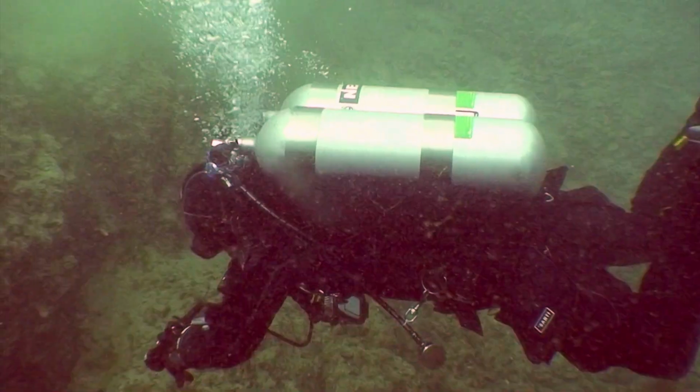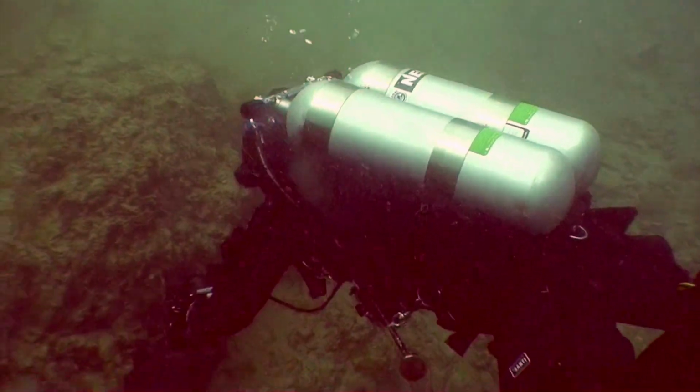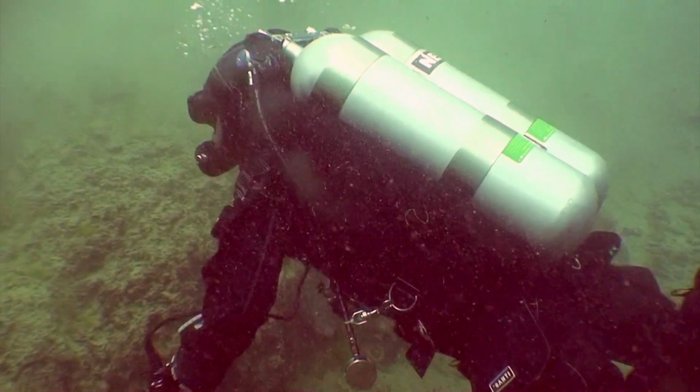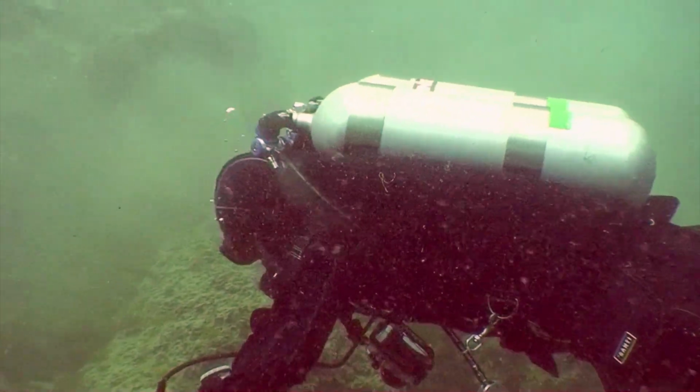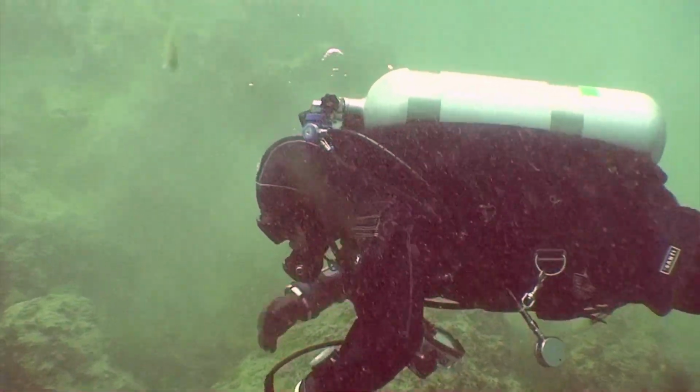Cave divers need and require specialized equipment with a backup to each piece of that equipment. This diver is equipped with over $10,000 worth of scuba equipment for cave diving.